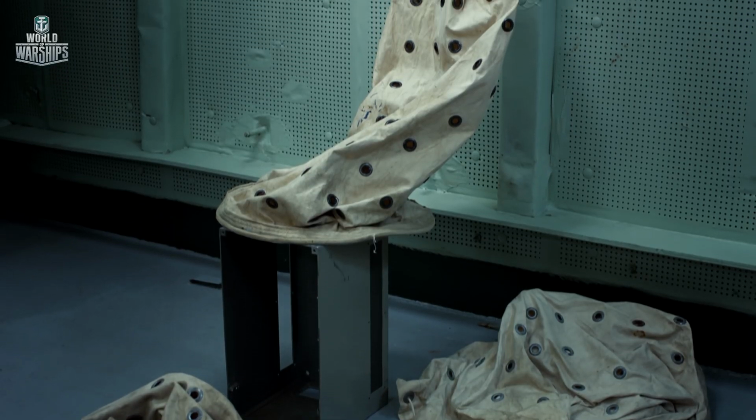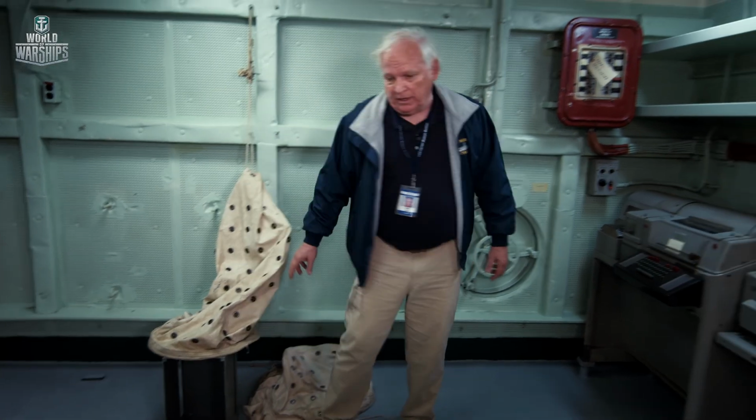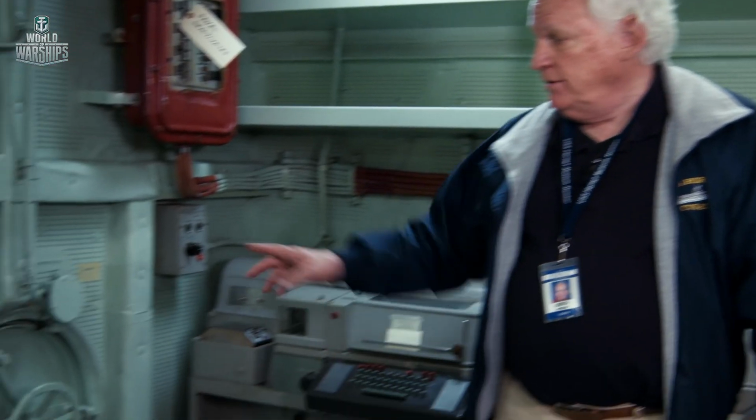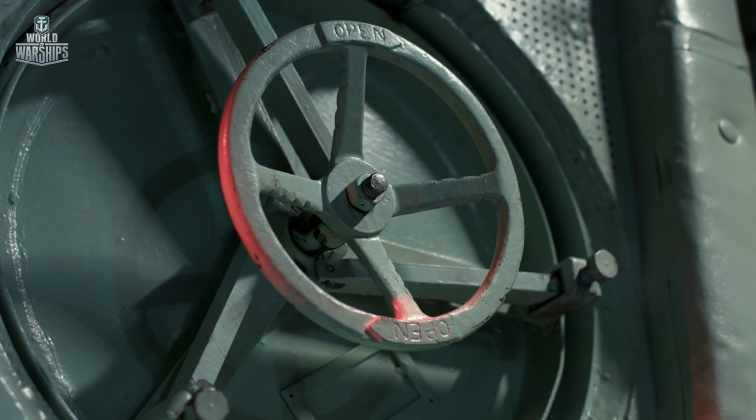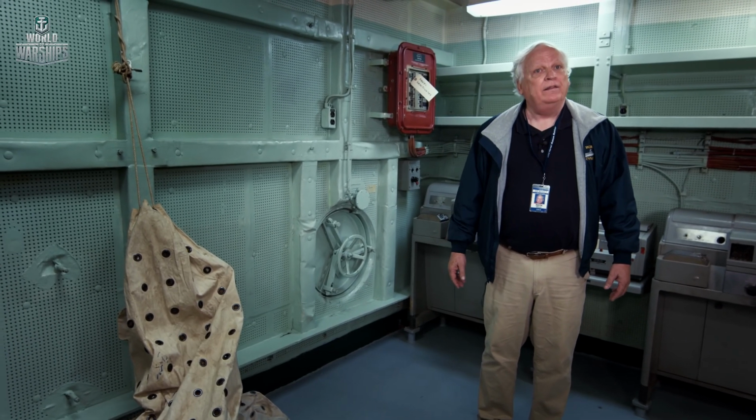It's a warship. If the ship got hit, it's being sunk, you're in enemy territory, you would take the most important security things, put them in the bags, which are weighted very heavy at the bottom with a steel plate, and then you head outside and toss it over into the ocean, and it'll sink, and hopefully the other guys don't get it then.